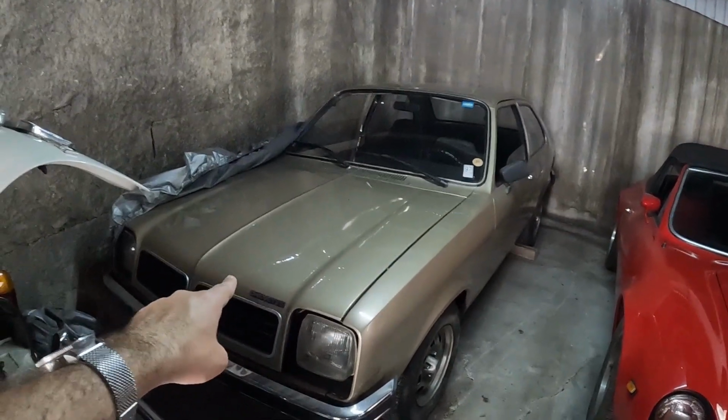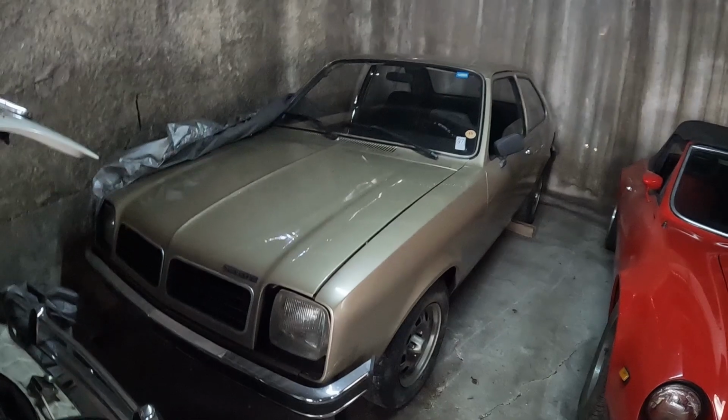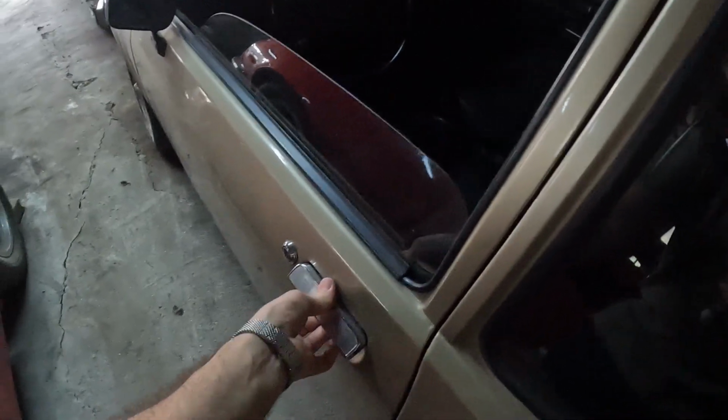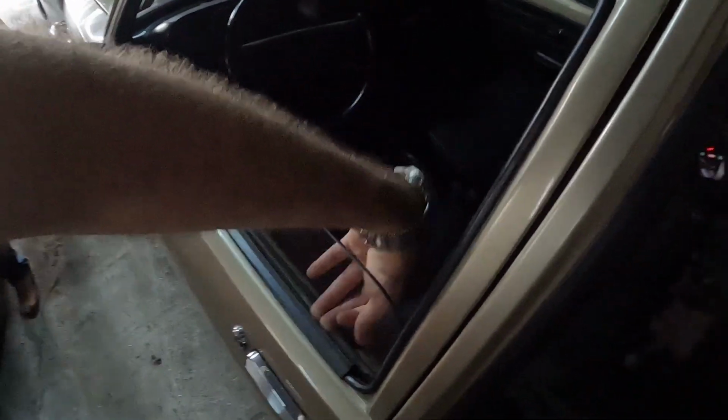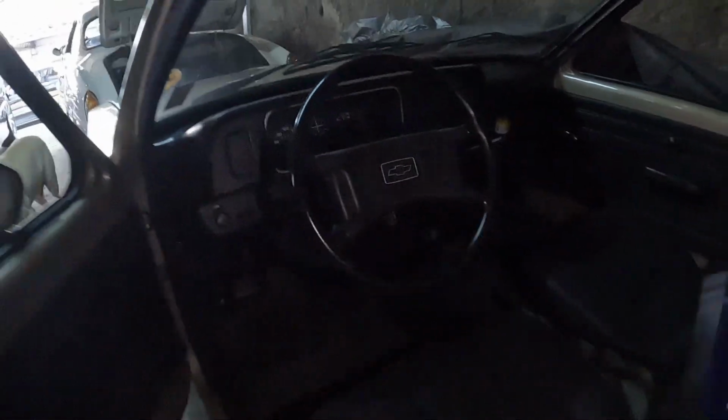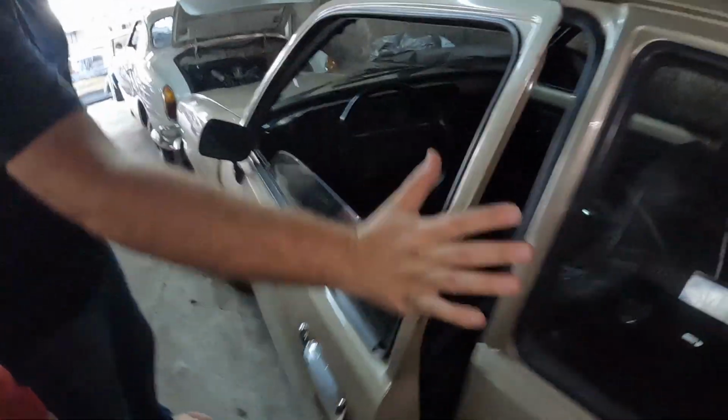Chevrolet Chevette. I don't know. Maybe in Mexico they had these. I'm not really sure. This used to be his grandfather's car. It's in amazing condition, because everything here is in amazing condition. Oh yeah. Old person smell.